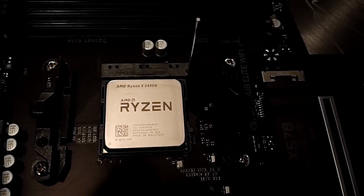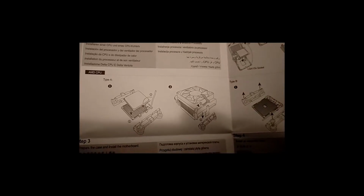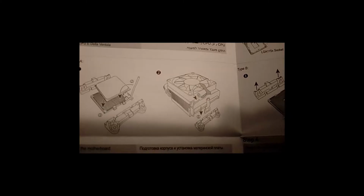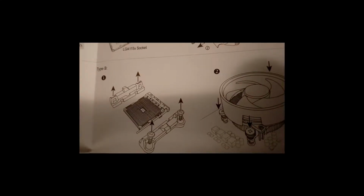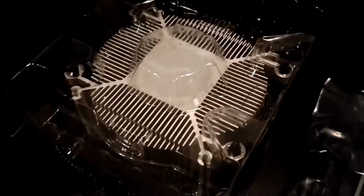Now we just rotate or fold down the arm back. There are two types of AM4 installations. Type A, where you basically clip directly onto these edges here in the middle. And then you have type B, where you need to remove the screws and then use the screws on the fan to screw into the holes. And what do I have? The Wraith CPU cooler that comes with some AMD processors is of type B, where the screws are already on.